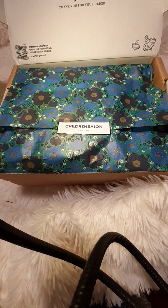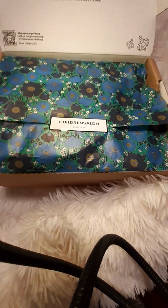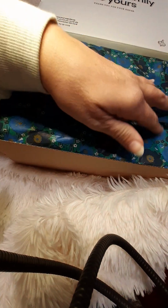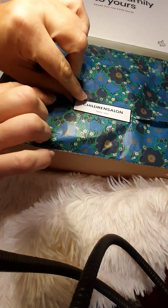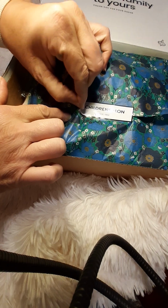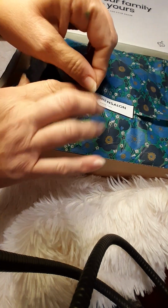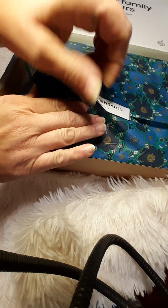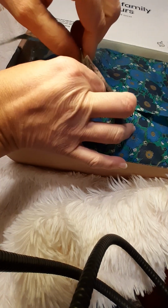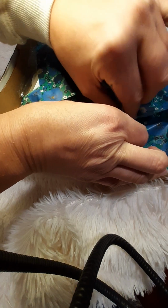And we got this from our family to yours in Children's Salon. Beautiful little tissue wrap. And then this is Children's Salon here. Stickers. Always love the presentation from Children's Salon. There's supposed to be a surprise in this one. They're giving a free gift right now for the holiday season, so I'll have to see what that is.